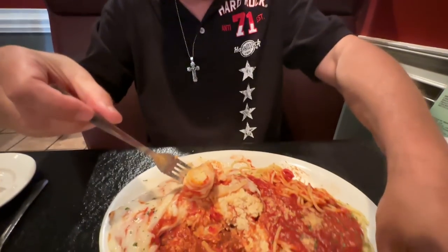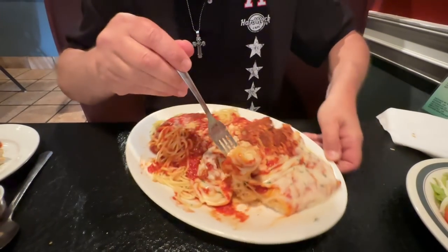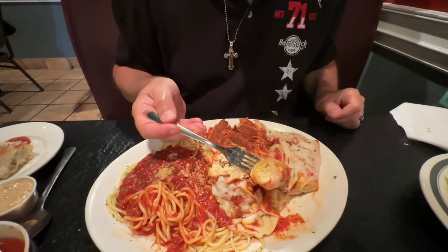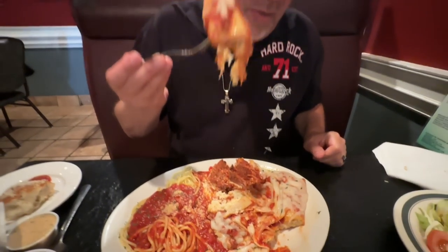And have some manicotti. I'm just gonna cut it from this side. You can see, I'll turn it around. You can see on the inside of it. I'll turn it around. There we go. Can you guys see all that? All that nice stuffed goodness in that.